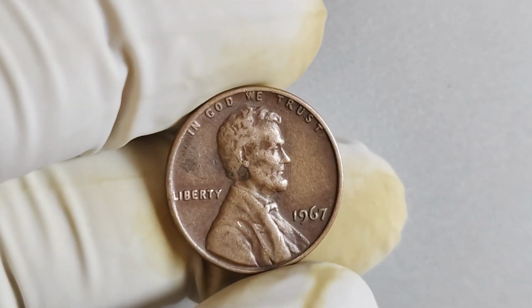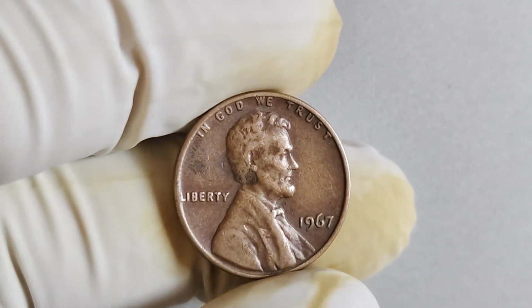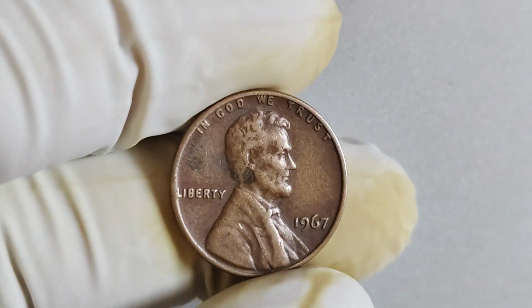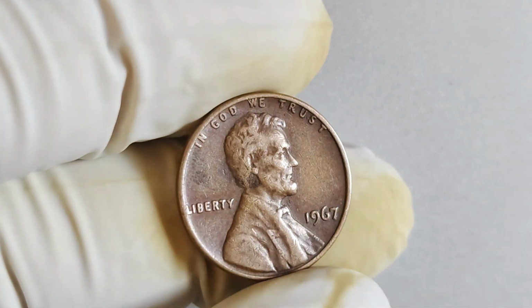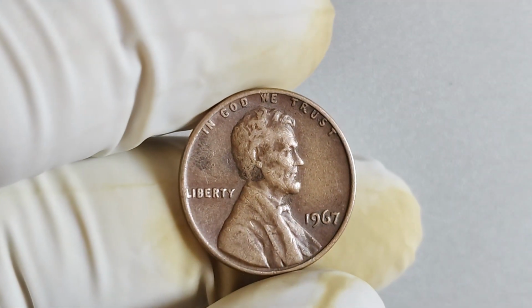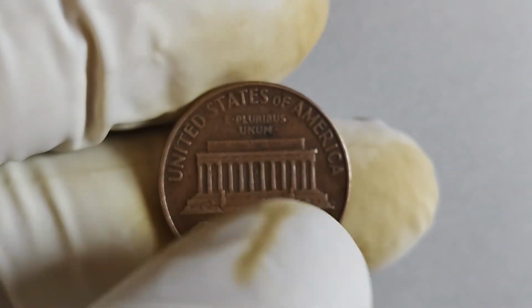Start checking your pocket change. Every 1967 penny should get a double take. Use a magnifying glass or a coin loop. You want to look for doubling in the date, the letters, and Lincoln's profile. Check the condition. If it's shiny and sharp with no scratches, you've got something special. Do not clean your coins.